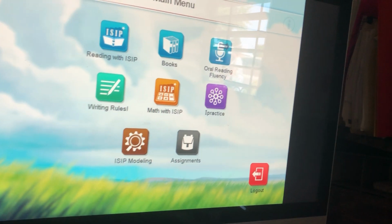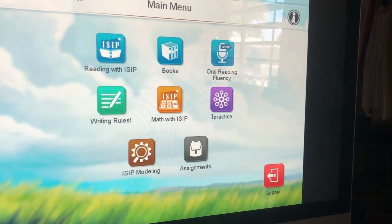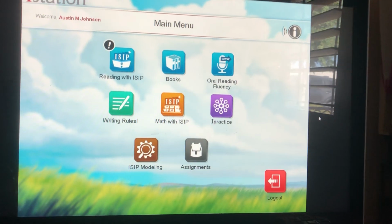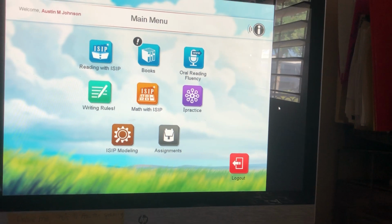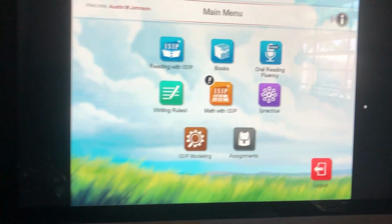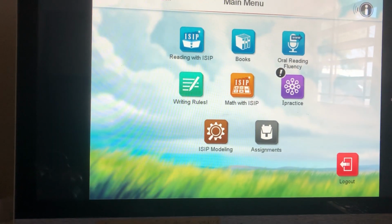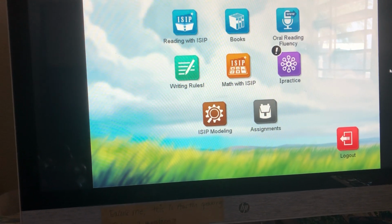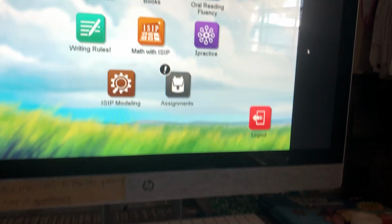All right, here's the intro. Here's the examples of what the narrator is going to say. Check your reading knowledge with tips along the way. Read a book and discover new adventures. Test your knowledge and practice your math skills. Explore a world of games and fun activities. Check out your assignments here. I don't have any assignments.